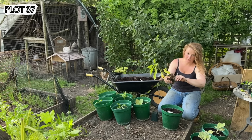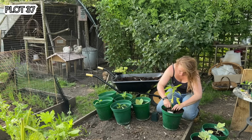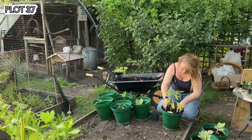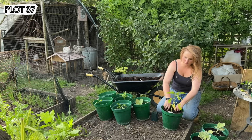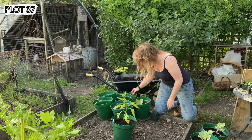Very pot bound. This is one of the ones we bought. This is actually yellow banana, sweet pepper, this one. Go on, little chap. Spread your roots. I know it's been a hard life up until now. I know, I'm sorry, I'm a bad mother.